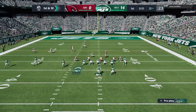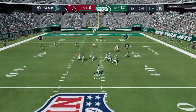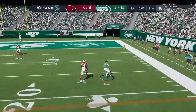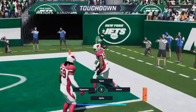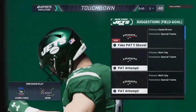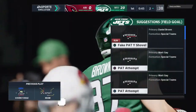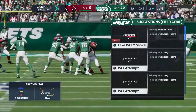Line of scrimmage, the 31 now on 1st and 10. Out of the shotgun, here's Darnold. It's complete to Brown, right side. And he's going to take it in for a Jets touchdown. Daniel Brown, his first touchdown on the year. And the Jets are going to add on to their lead.